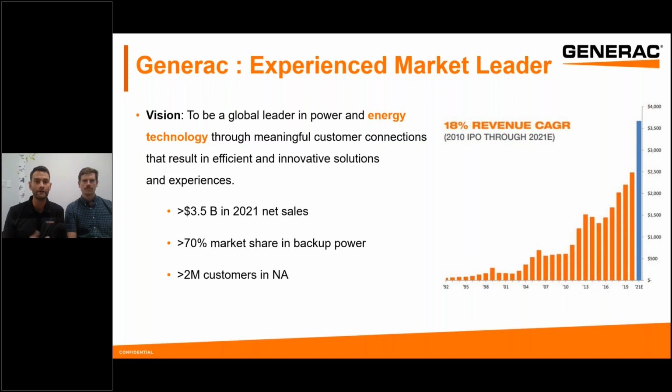Generac as an org, in 2021, we're a little over $3.5 billion in net sales, so we're a pretty large organization. Pretty incredible thing is that billion-dollar companies don't grow 40, 50% a year. What we have for the past few years, we've been growing as an organization. Multiple business segments have been growing quite rapidly.